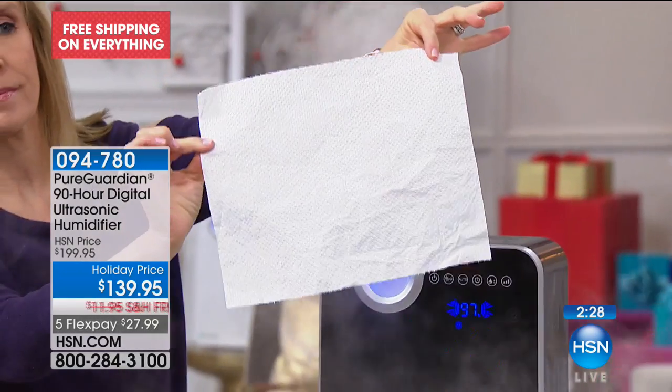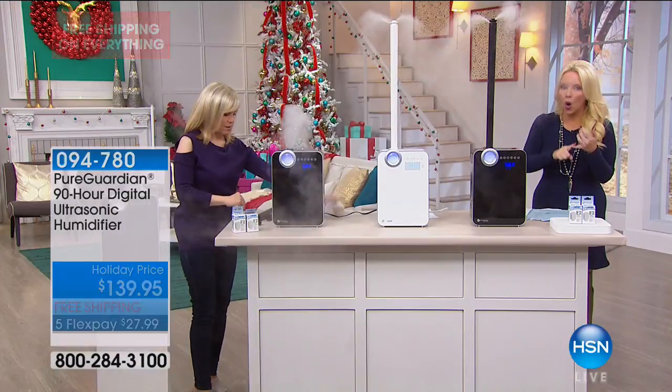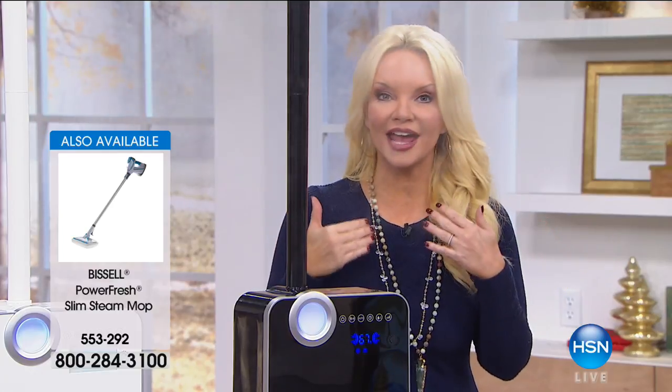I can tell you from having allergies and asthma since I was in elementary school, my allergist has always said this time of the year, whether I'm sick or not, for me with allergies and asthma to always run a humidifier. But the key is knowing how much humidity you're putting into the air. That's the key, and most of them don't tell you that. With this one, because it's a humidistat, it tells you the percentage of humidity in the room. And that is just so very valuable.